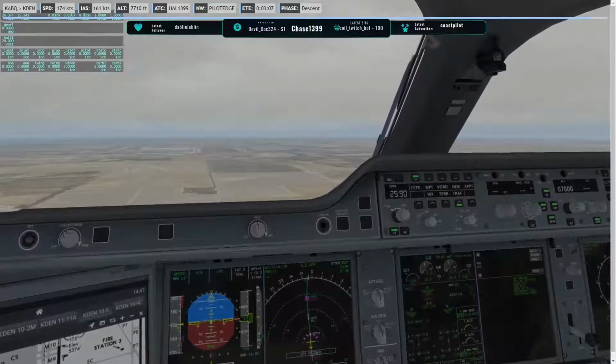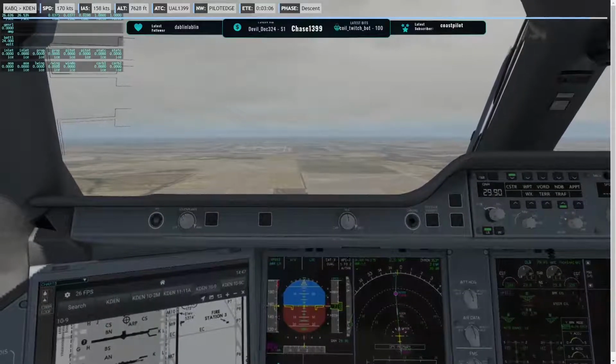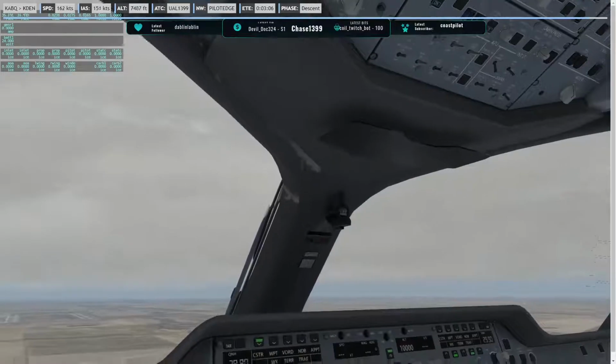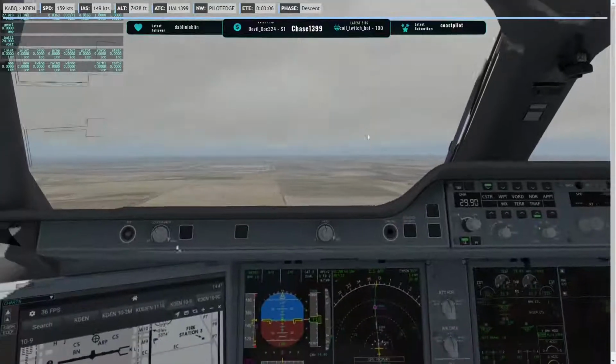Missed approach altitude is 10,000. 2,000. Lights are on. Turn off the anti-icing.